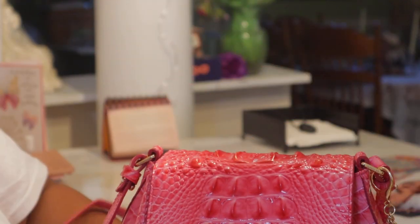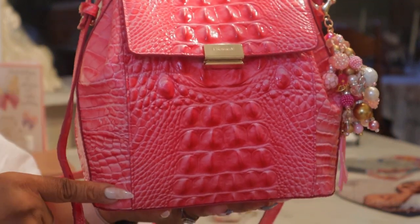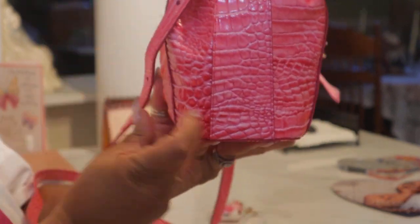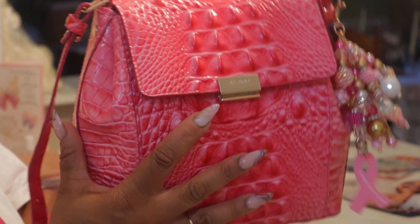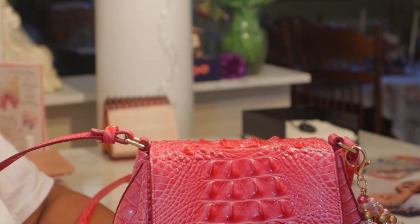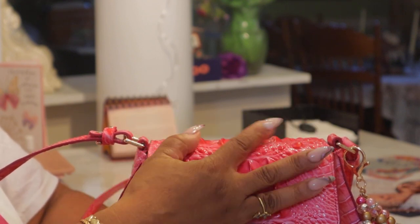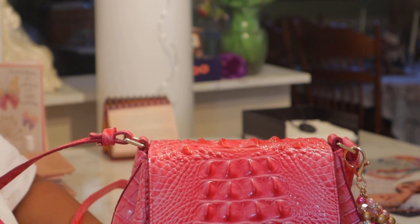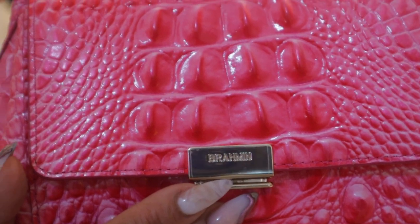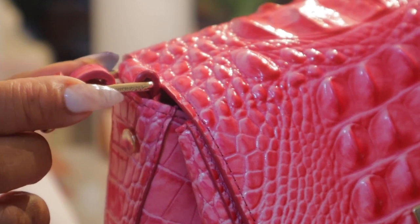Okay, so the measurements of this beauty are 8.5 inches tall, 9.5 inches across, and the depth is 4.5 inches. Now, I have the Pochette Matisse by Louis Vuitton. This baby right here holds just as much as that and more. Okay, so let me show you. You have your gold hardware here that has Brahmin.